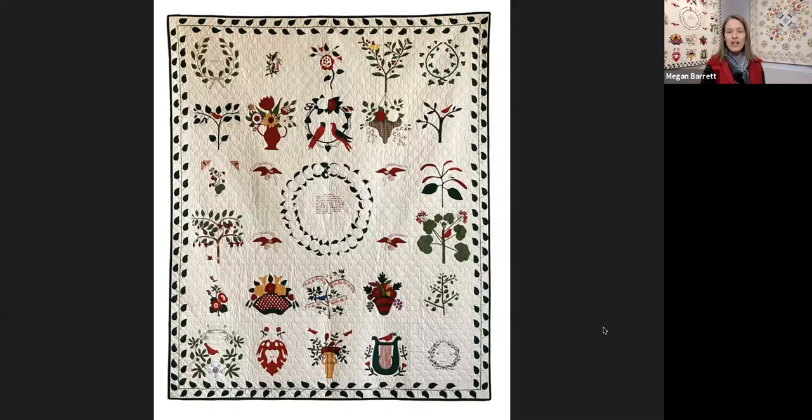And you can see behind me, I've got a couple that we're going to focus on today. One is an album quilt, and the other is a unique kind of application stenciling. So I'm going to do a screen share, and we'll just talk about the first quilt that pops up, which is the New England album quilt.